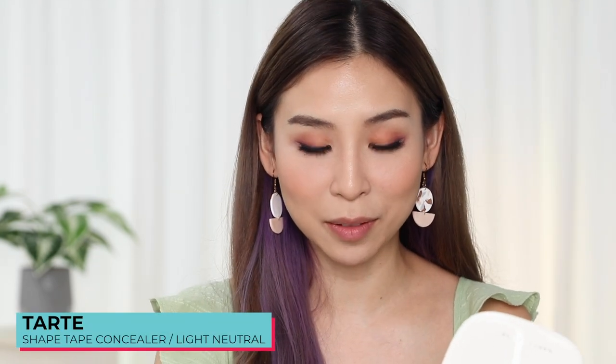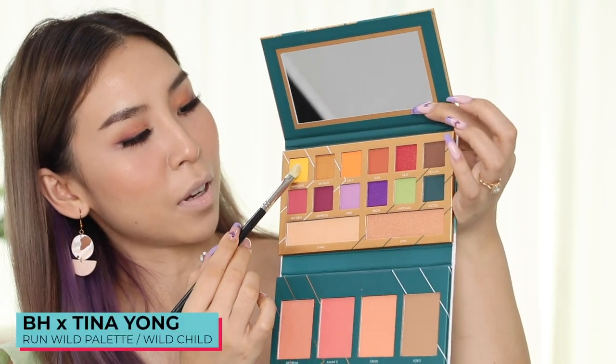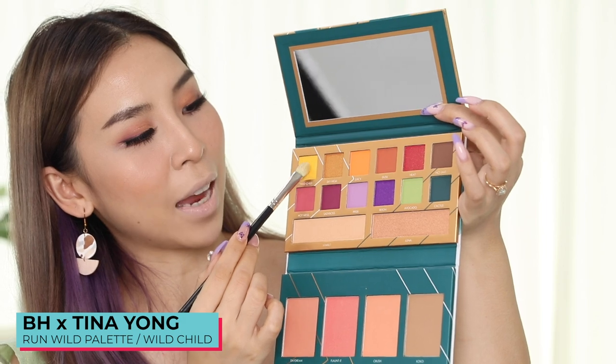She literally applies it like a lip gloss. And then she grabs a blender and just blends it all out. This is a lot of concealer. And today my lips aren't in the best condition, so they look extra chapped right now. Next, I'm gonna grab this yellow eyeshadow from my BH Run Wild palette and then just apply that on top. Oh my God, my lips look like the desert.